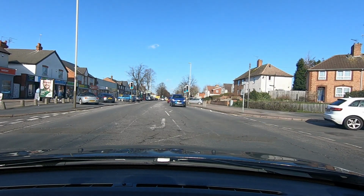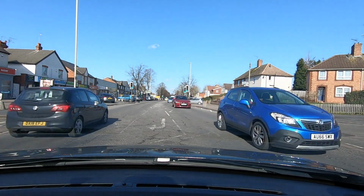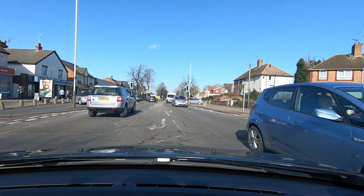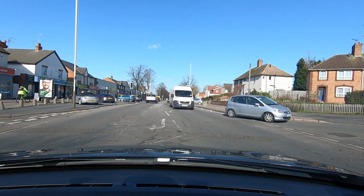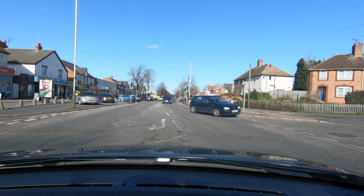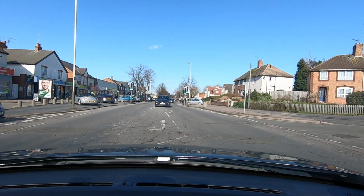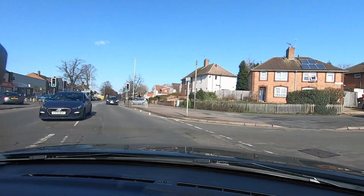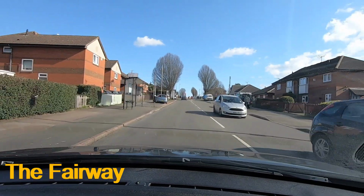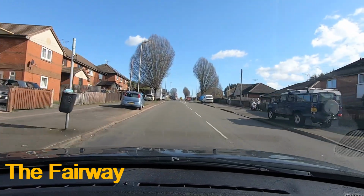He's waiting in the centre here. There's a lane designated for people waiting to turn right, and that just allows the traffic on the road to keep flowing. Forward, and we are now looking for a gap, and there is my gap going into there. So this is the fairway, and now we're climbing a hill.